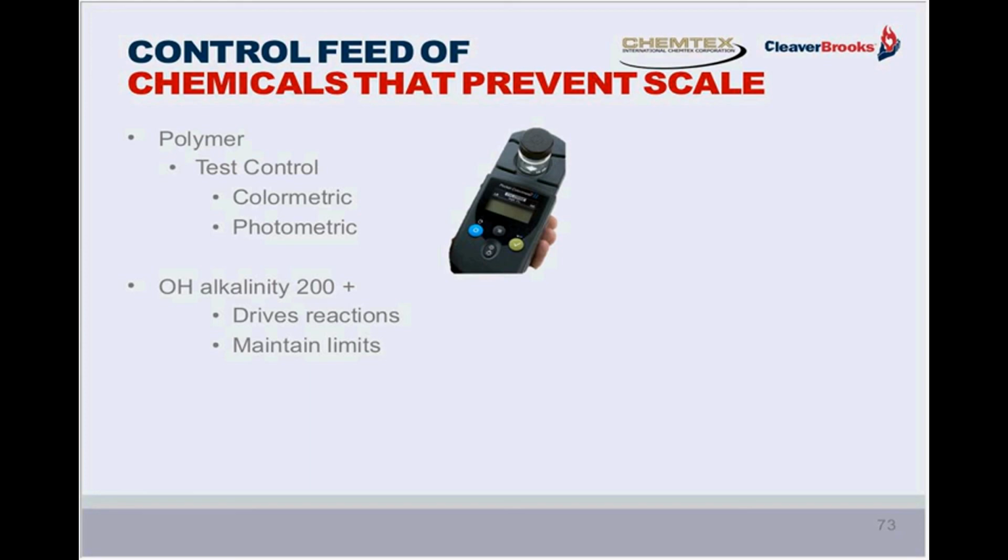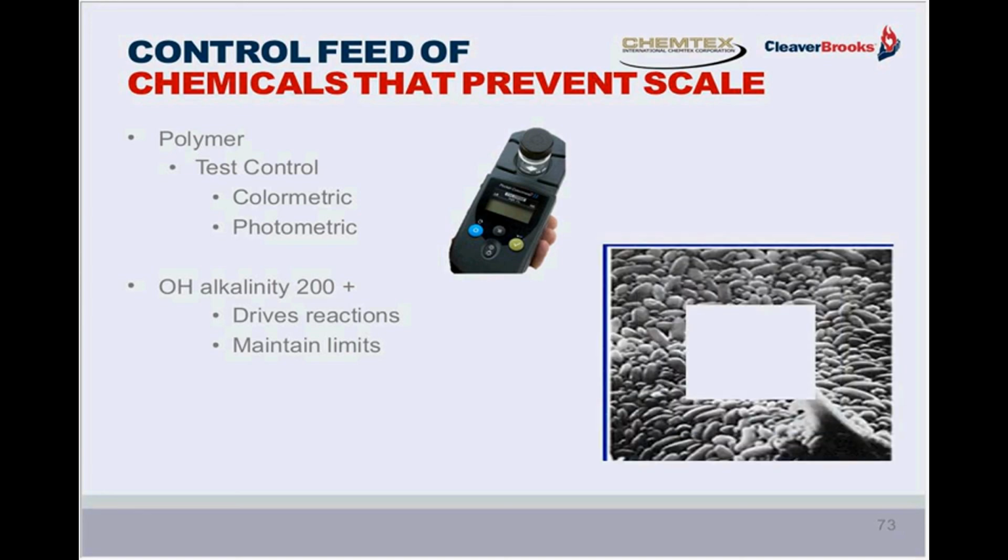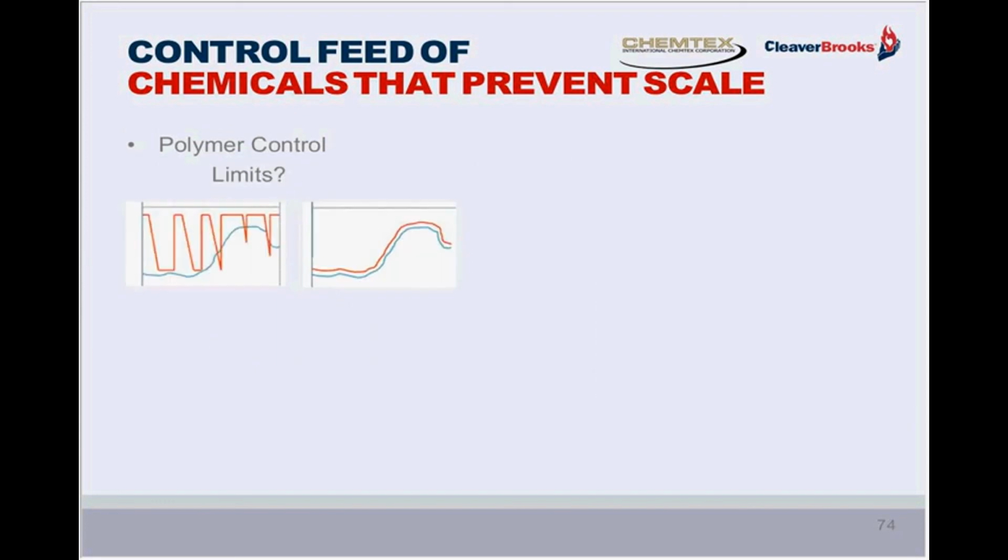There's colorimetric and photometric testing that can be done to determine the amount of polymer in the boiler. To minimize the amount of scale that builds up in the boiler, maintain an OH alkalinity in the boiler of over 200 parts per million. This drives the polymer hardness iron reactions to where we want them to be. And it's important to maintain OH alkalinity in the boiler. In lower pressure boilers, higher OH alkalinity is generally not a problem, but actually preferred. Again, having the OH alkalinity drives the crystalline formation away from sharp edges to round ones.